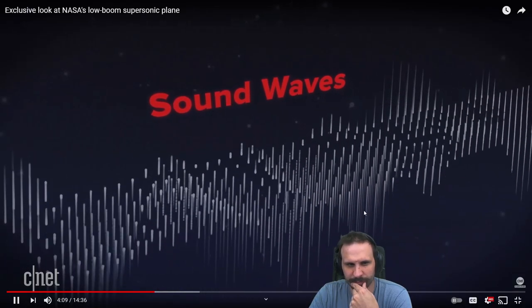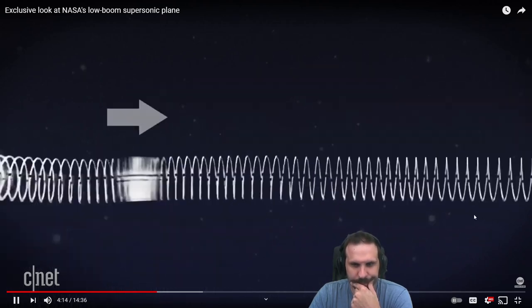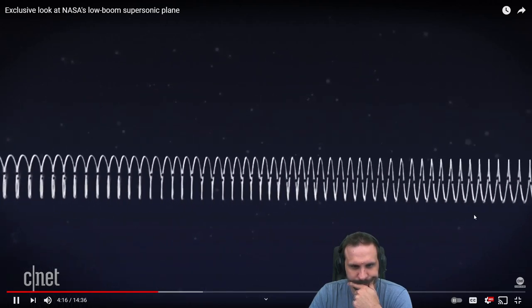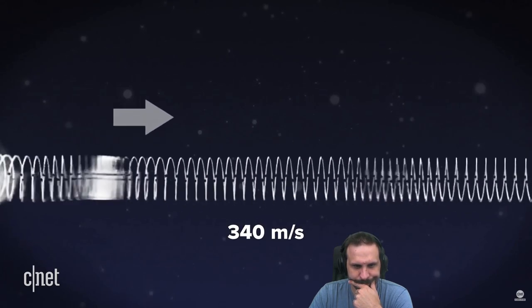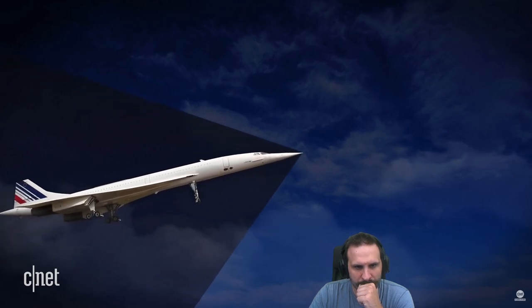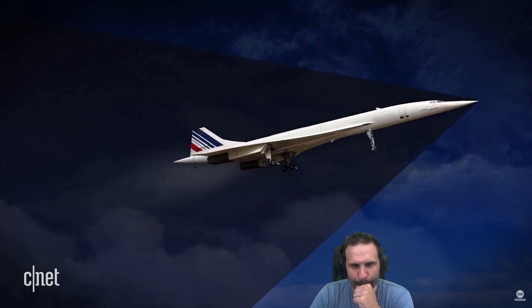Sound waves are essentially waves of compressed air that move through space. Kind of like a pulse in a slinky, traveling from the source at a speed of roughly 340 meters per second. Mach 1. But when a supersonic jet flies faster than the speed of sound, what's known as breaking the sound barrier, it's moving faster than the compressed air can move out of the way.